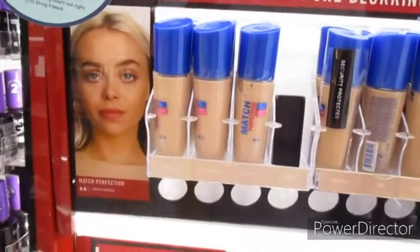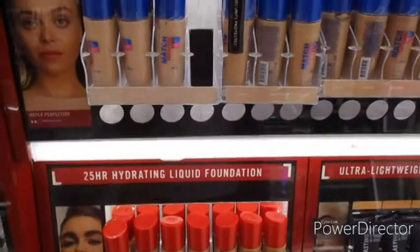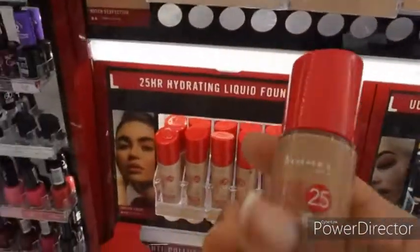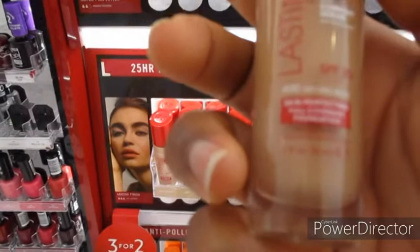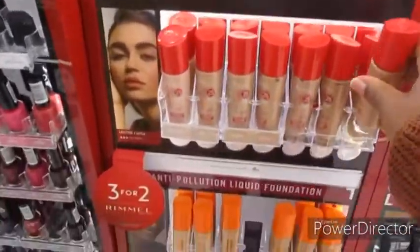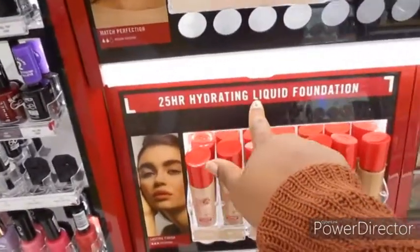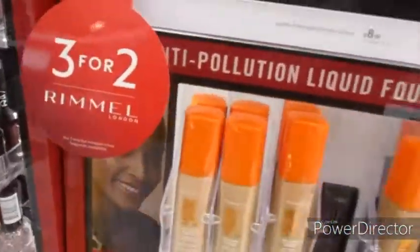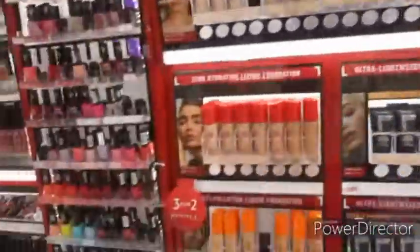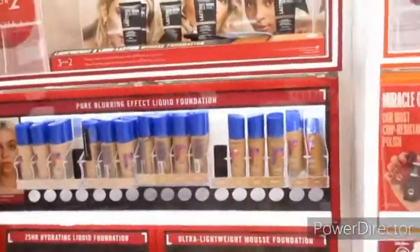What's this one? Rimmel Lasting Finish foundation with comfort serum. Alright. And SPF 20. Is it matte? Oh my god. 25 hours hydrating liquid foundation. Hydrating, so it's not matte. $8.99. Bargain. I like that one. But do they have a color range? I think that probably they are out of stock here. I'm not sure, but they're not stocking much of a darker skin tone. Moving on.